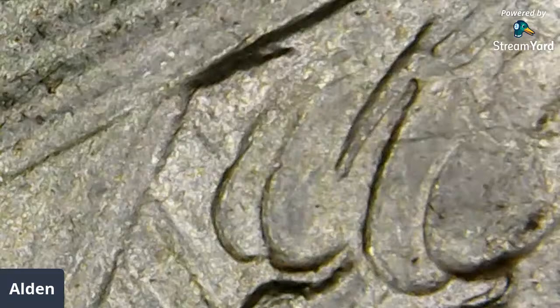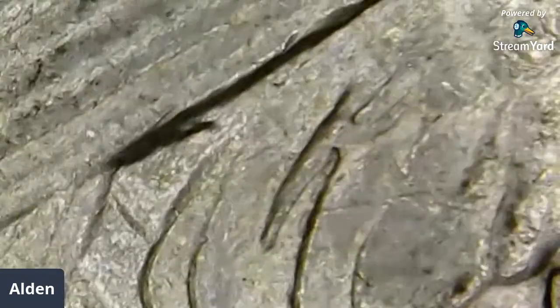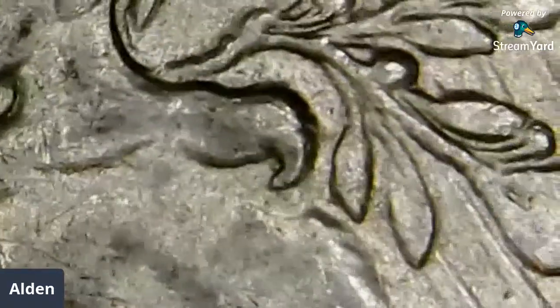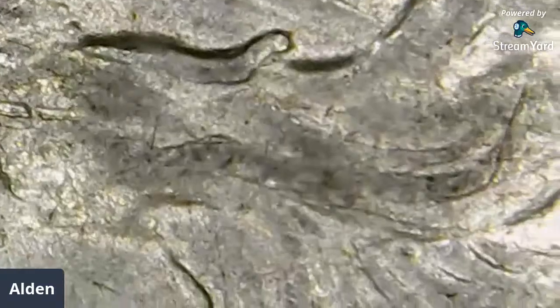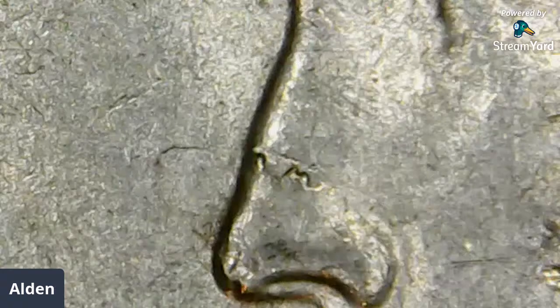Rivendell Coin says at Alden Davis that there's a lot of listings for die breaks in the hairline and the cheek of the portrait for the 22. So that's good, because I know myself, I would be looking at the bust probably so much that I would miss some of it.